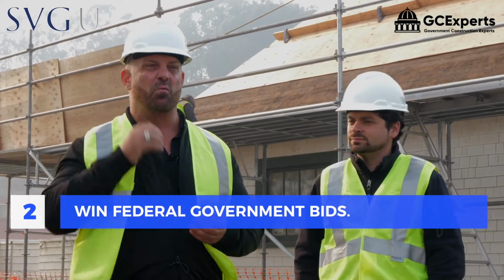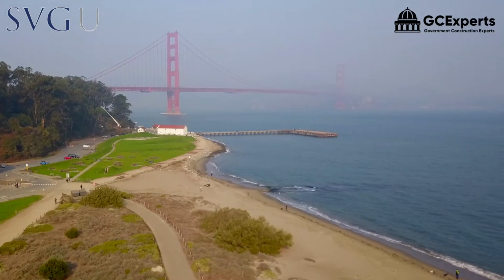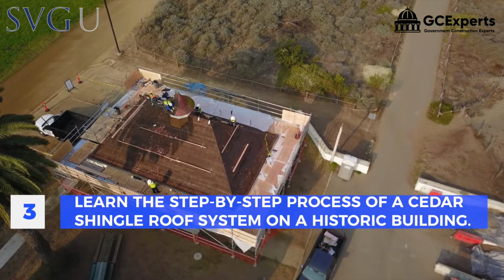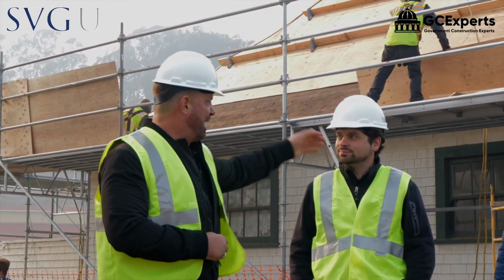Number two, you're going to learn how to win those federal government bids. And finally, we're going to take you to an actual build site in San Francisco, California, and show you the step-by-step process of a cedar shingle roof on a historic landmark building, and the protocol and procedures of working with that facility manager, the federal government, making sure this project gets approved and you get paid.